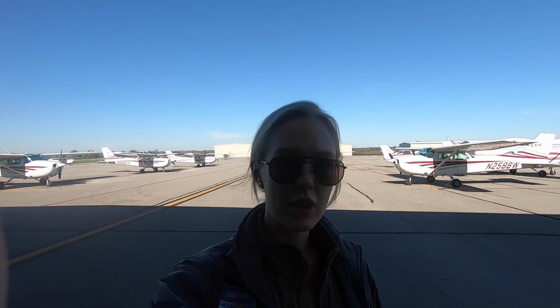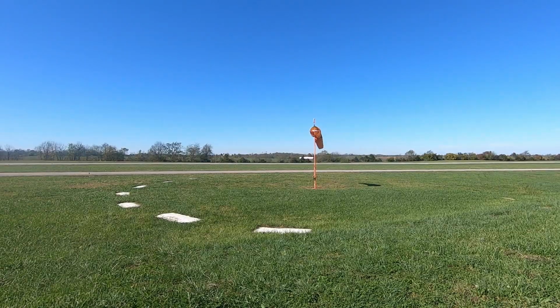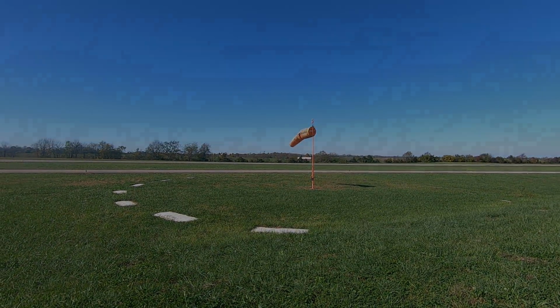So I'm at the Central Kentucky Regional Airport, and there are, by my count, 14 aircraft on the ground. It's a beautiful day here. Winds are calm, if not light, and simply a little variable. Now, there are a number of reasons why these aircraft are sitting on the ground.